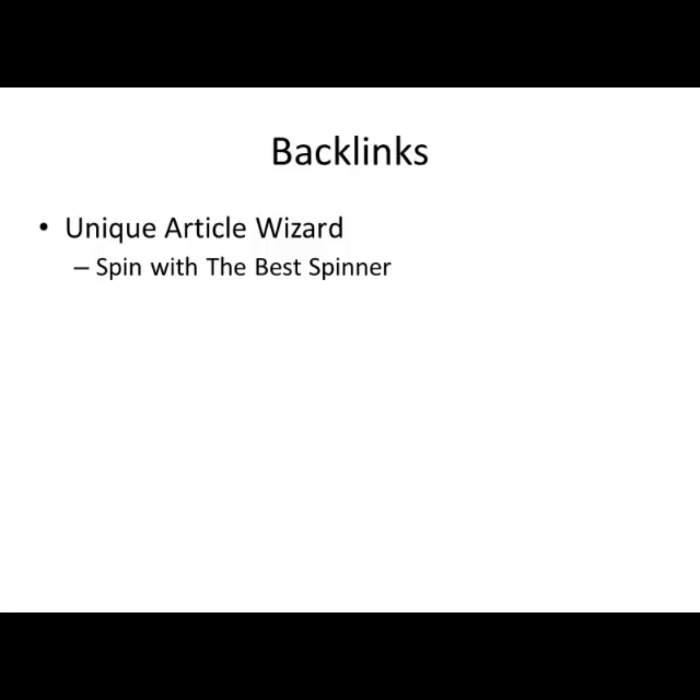With Unique Article Wizard, it's also a good idea to spin the article. And a great tool is the Best Spinner. I use the Best Spinner basically all the time to spin content. A couple pointers on that. They have an auto spin feature that will automatically spin your article.